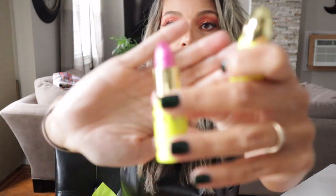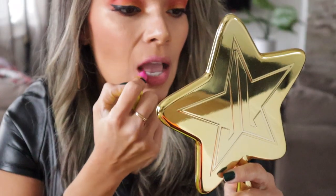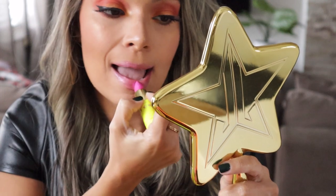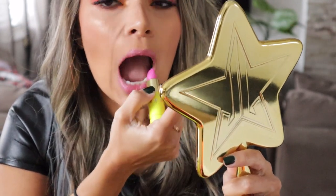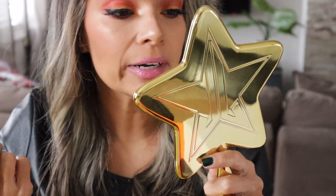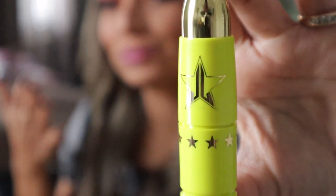Green with gold, very nice. Oh, it's a pink. Very pretty. It's a pink color, which I really, really like. Very nice. This is something that I really like. It's a little on the sheer side. His packaging is so cool.